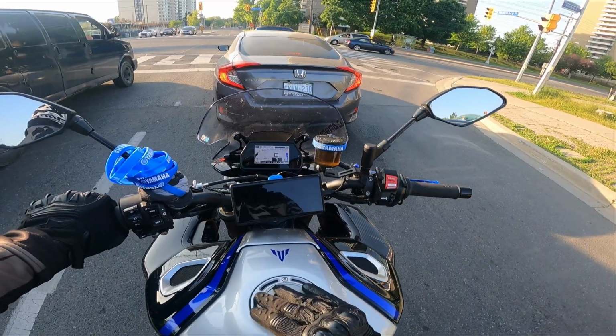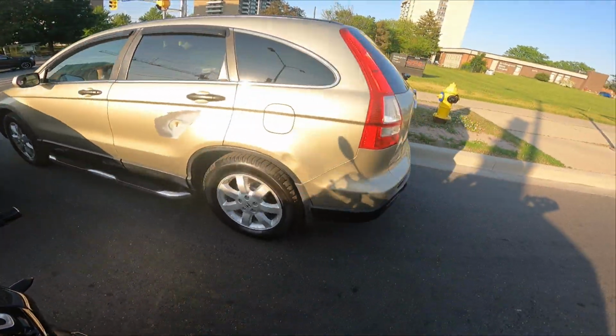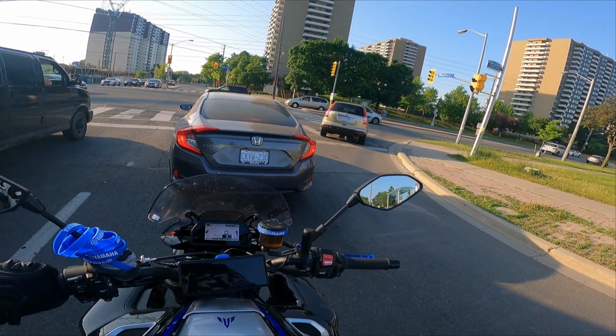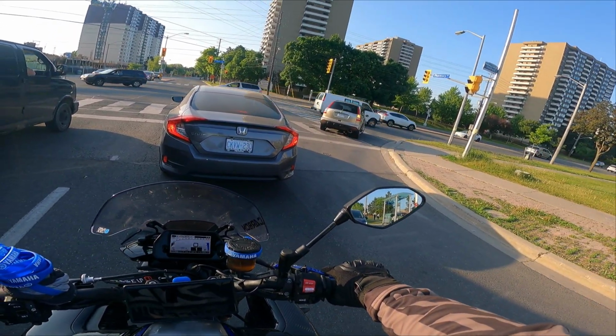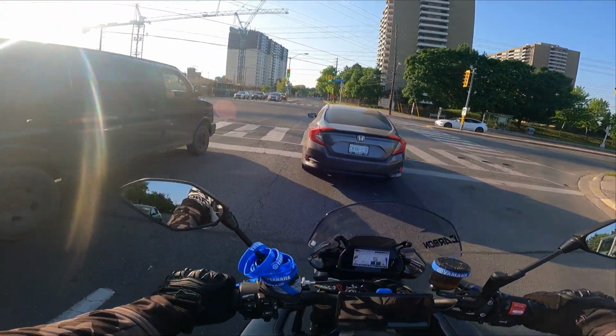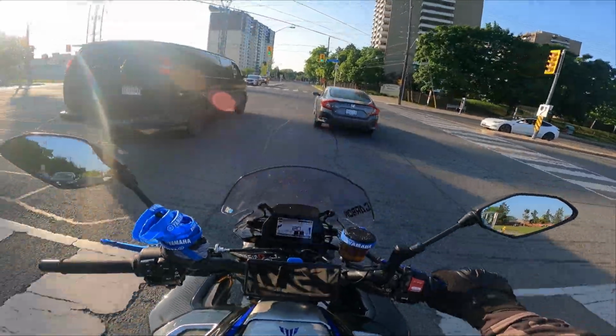But anyways, yeah, people here in Toronto, man, I swear to God, it is the freaking worst nation for drivers. Just everybody's just an absolute freaking moron.